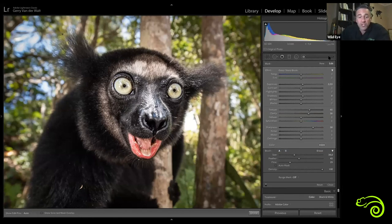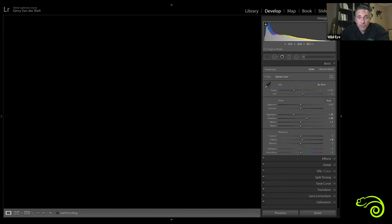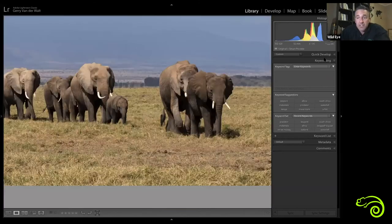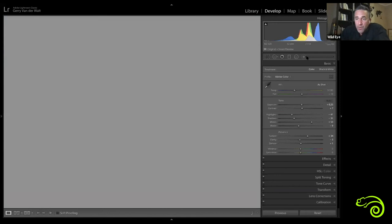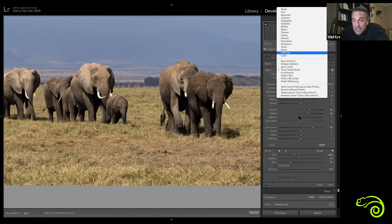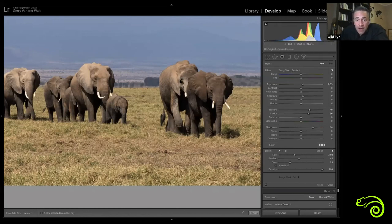So I can then close the brush. I can go to another image. If Lightroom works with me, let's say for example here. And if for whatever reason I wanted to paint these guys, I would go to the D for develop. I would go brush, and then I can just go straight here, whatever it was, and I can say Gerry sharp brush. It gives me that, and I paint them. Let's see if it worked. I just paint them. If I turn the brush off and on, that's your sharpening brush. Okay, so that's pretty simple, and it's pretty cool.